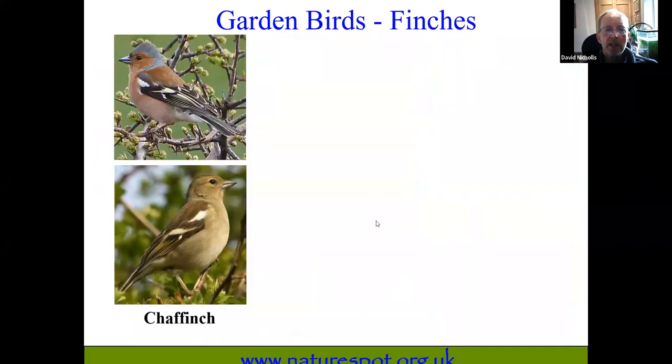So that's the tits. Let's have a look at the finches, the next most common group that will visit our garden. The chaffinch used to be arguably the commonest breeding bird in the UK. I'm not sure if that's true anymore, but it's certainly one of the noisiest. You can often hear them, particularly in woodland and so on. They've got a kind of distinctive loud call.